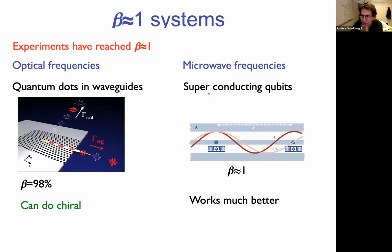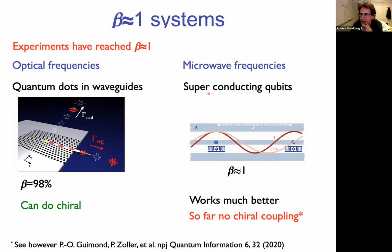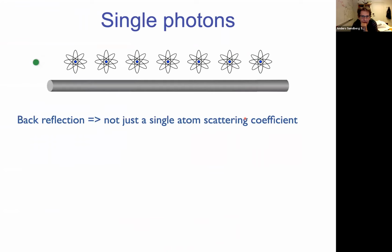There you don't have chiral systems. There are proposals for how to do it, but nobody has done it. But if you really want to see these effects, it would be much easier if you could do it with a non-chiral system, because then you can do it with superconducting qubits. All right. It's a little bit more complicated because now your photons can bounce back and forth.